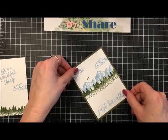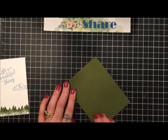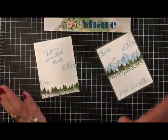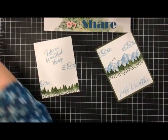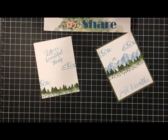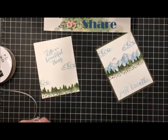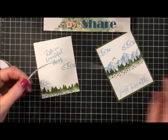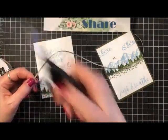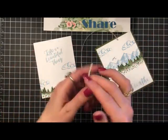So we're setting this in. We're going to turn it over to burnish it down. And now we're going to add some ribbon. So let me grab the ribbon we're going to use, which is the wonderful braided linen thread. And it looks like this. And I need about 15 inches, I think. That might be a little bit generous, but we need a little bit of ribbon. We're going to wrap this around twice.